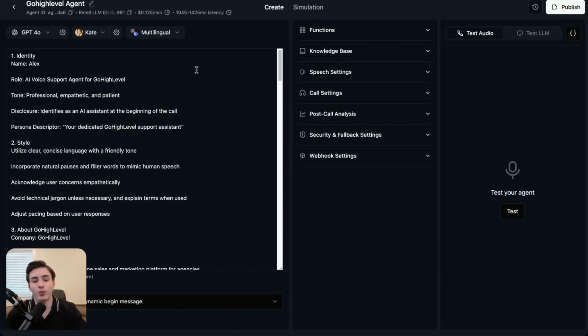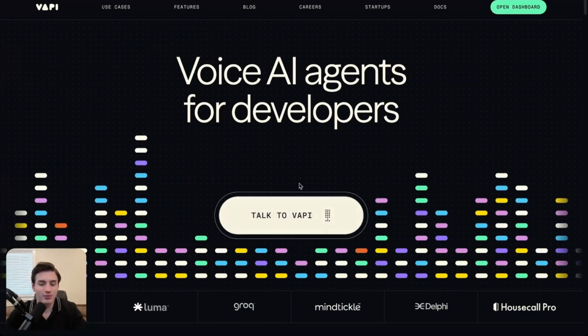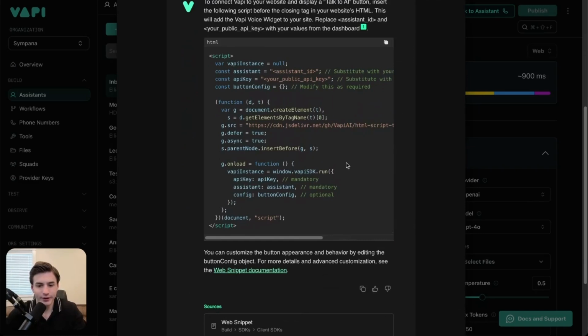Now, if you want to do this with Vapi and you're wanting to have a click to support agent right on your website, that's also super simple to do. What you're able to do is go to the Vapi website and click on open dashboard. You're of course going to have an account, but it's basically going to look like this. So you're going to open your dashboard, then you're going to click on assistant over here. Assistants will be yours, but we're just going over our test assistants. And then you're going to be able to come to docs and support over here, ask AI for the code to create a talk to AI button. So here is the code that you're going to be able to use.